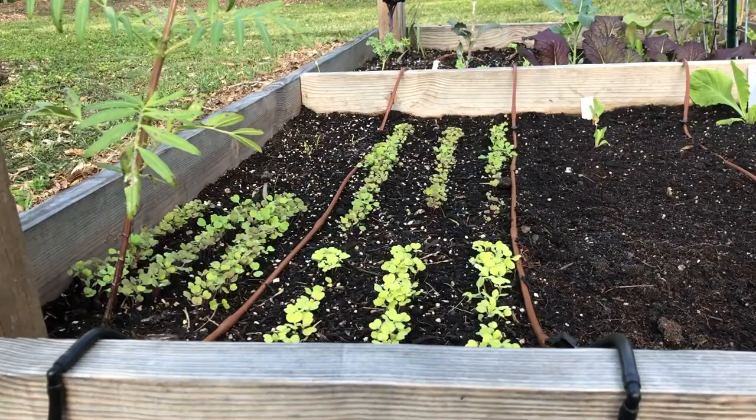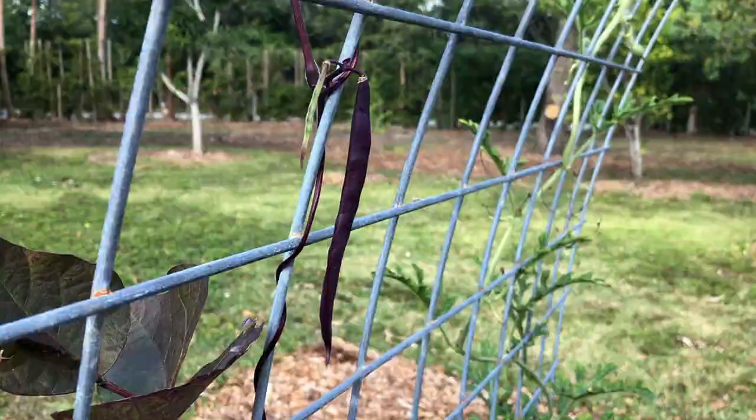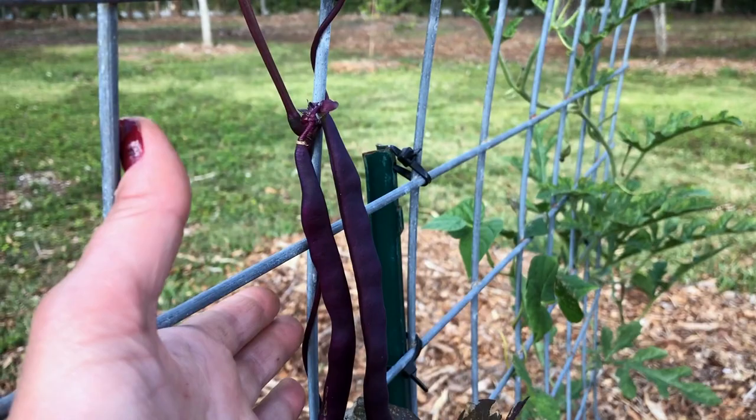Did some tight planting on the arugula to try some high density gardening. Bok choys are blooming. Such a beautiful color.